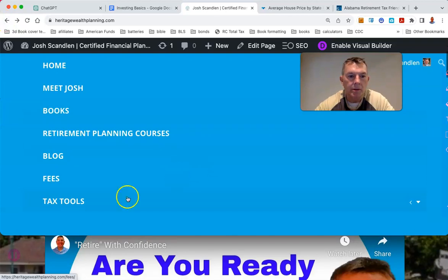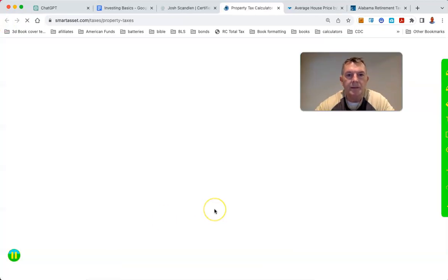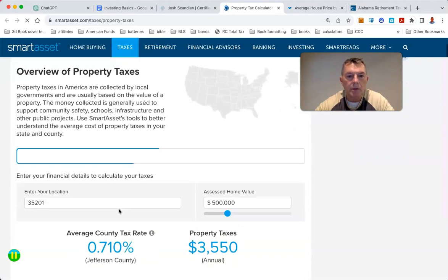HeritageWealthPlanning.com. You can click here. We're going to go to Tax Tools, and here we're going to go to Property Taxes. All right, so let's see what we come to. Smart Asset again. All right, cool. And we're going to go to property tax.